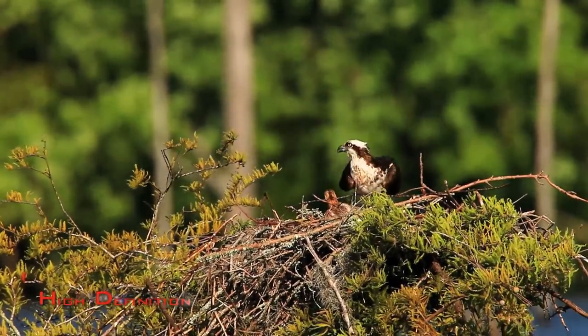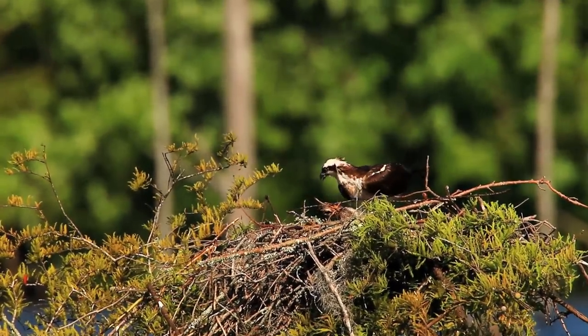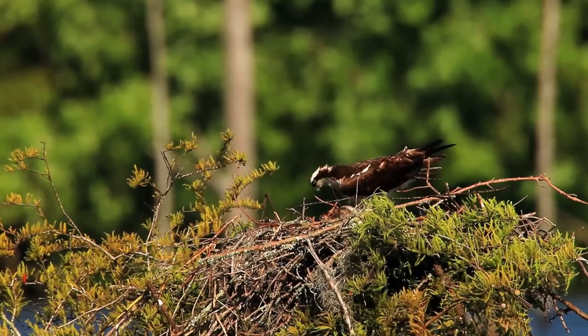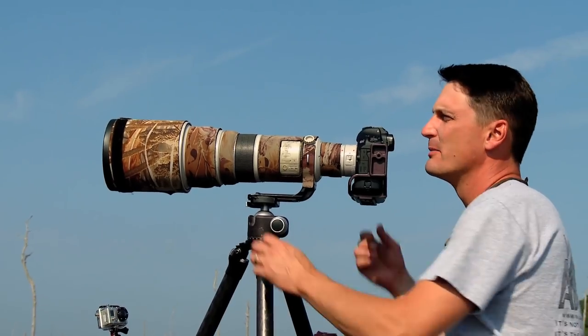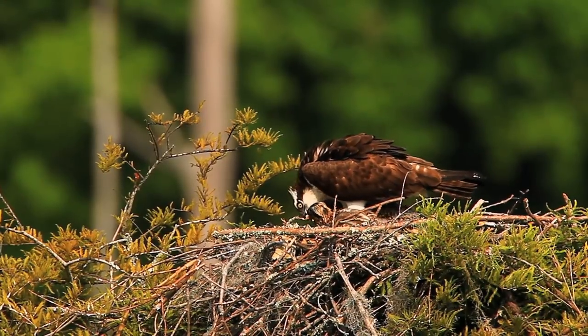You got blacks, you got tans, you got yellow eye, the pure white plumage on the head and on the chest and underneath the body. Really amazing birds to watch in flight. Their nesting behaviors, their breeding behaviors.